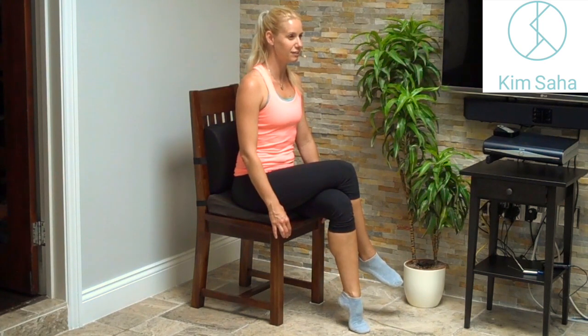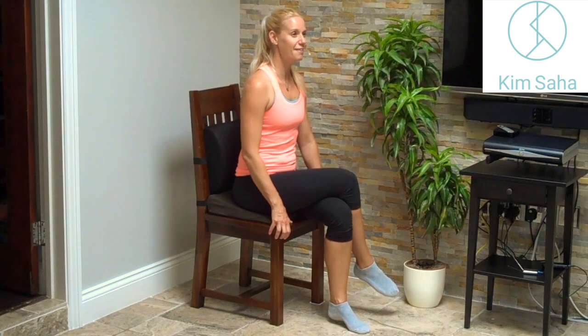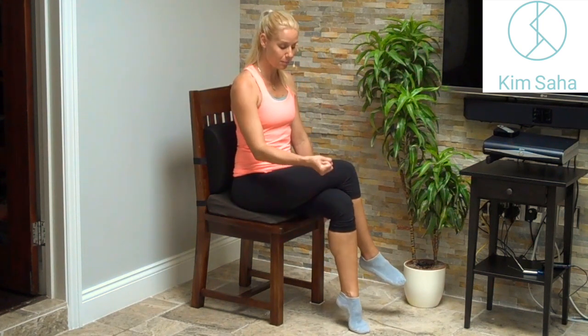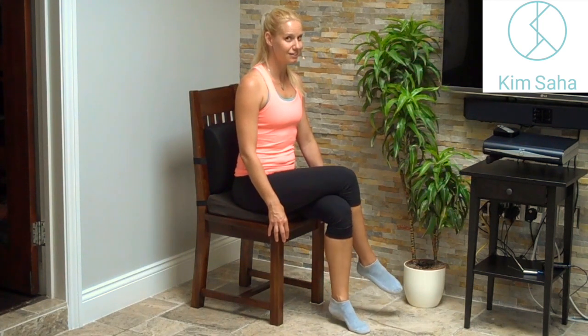I'm just going to slow it down a little bit there, just demonstrating a bit too fast. Pull all the way up and drop the heel all the way down, all the way up. Squeeze through the calf as you go, and then back down again. Now the calf is going to be pumping that blood nicely through the veins and back up to your heart. So this will help with any pooling of blood, any swelling in the feet and ankles from sitting at the desk too long.